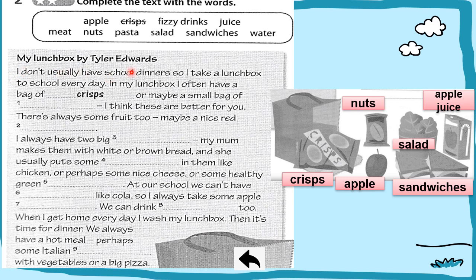Alright, so let's go through here. My lunchbox by Tyler Edwards. I don't usually have school dinners, so I take a lunchbox to school every day. In my lunchbox, I often have a bag of crisps or maybe a small bag of... You have to look at the keyword here: a small bag. In this picture, the food that is packed in a small bag is only crisps and nuts. So the answer will be nuts, N-U-T-S, nuts.